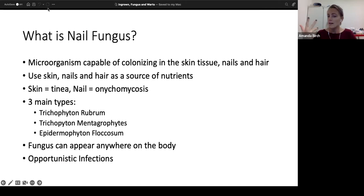So what is nail fungus? The technical definition: a microorganism capable of colonizing in the skin, nails, and hair. It does use skin, nails, and hairs as a source of nutrients. Fungus love to eat off of our body. I know that sounds really gross, but anytime it can get in, or if it finds a trauma, it'll get in. So if you ever see the word tinea, that usually means skin, and onychomycosis is the nail fungus. And I just show the three main types that can infect your nails. Not a lot of importance for you guys.